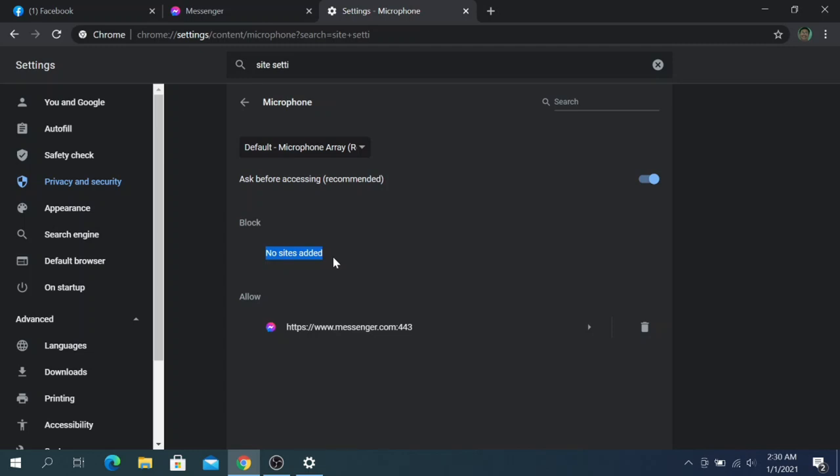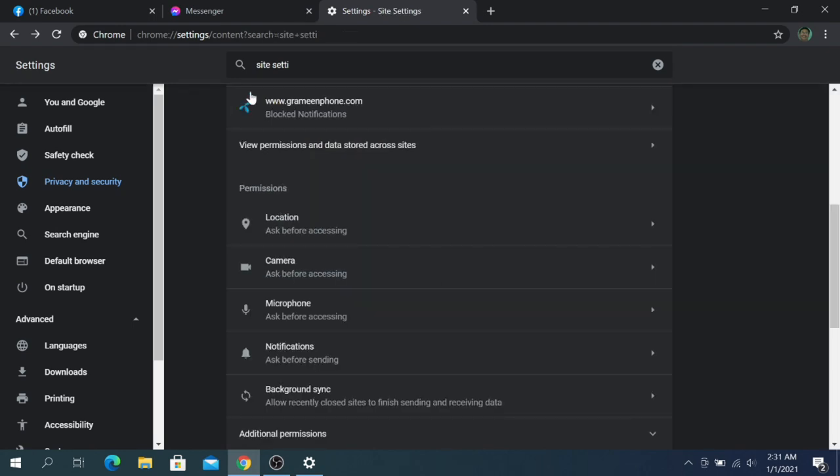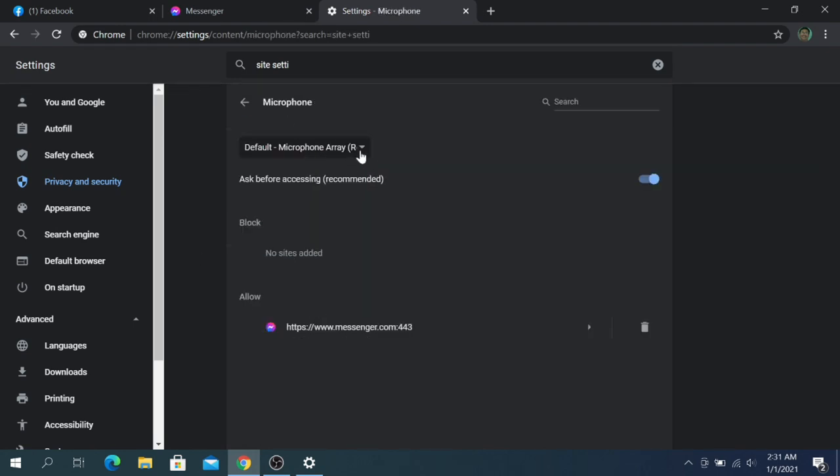For that, repeat steps 1 to 3 for removing Facebook from the block list, as mentioned a few moments ago. That is, go to the Chrome settings, then Site settings, then go to Camera. You will see a drop down box listing the default camera. Change to a different camera if the current one isn't working. Repeat the same steps and choose a new default microphone. Then restart your computer.